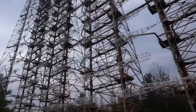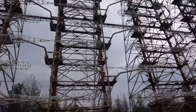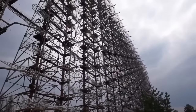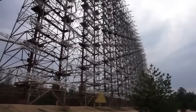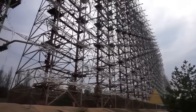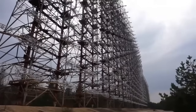Also, guys, a little bit more information about this radar. It wasn't shown on Google Maps when Google Maps was made, because obviously they didn't want anyone knowing about it. They didn't allow the radar system to be put onto Google Maps. That's how much they wanted to keep this a secret from everyone. But it is, look, just breathtaking, really.